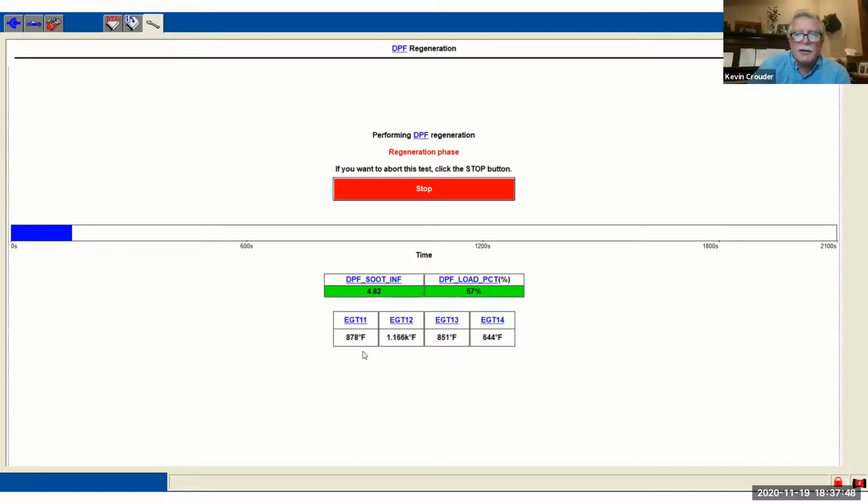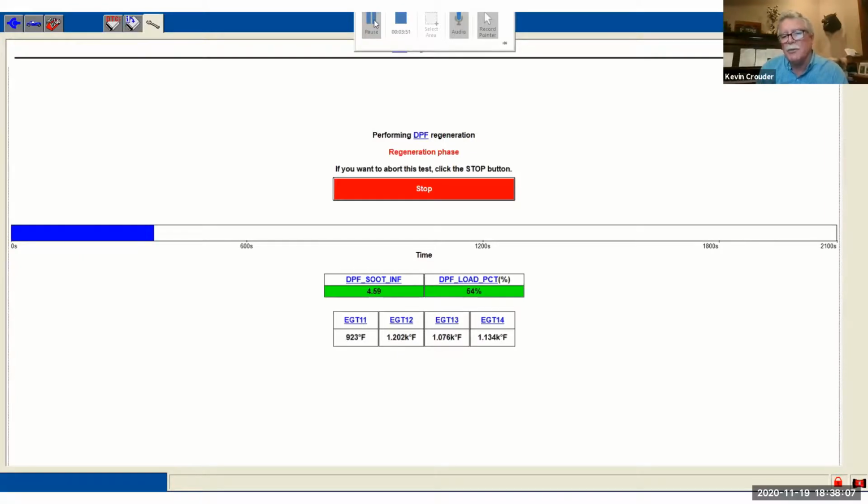If you'll notice, this could run for as much as 2100 seconds, which is about 40 minutes. That load percent, if you watch it, it's actually gone up. It's gone up as it's run, because it calculates it based on the pressures going through it, and we'll show you some sensors in a little bit. Fast forward ahead so that you don't have to sit here and watch forever.